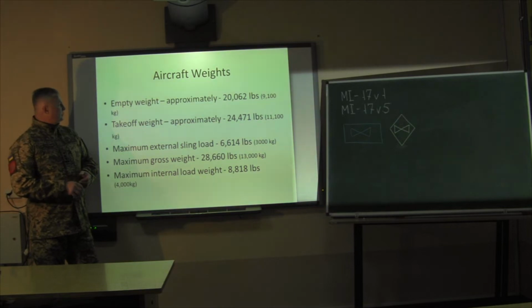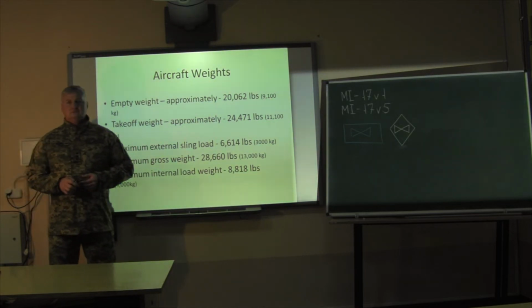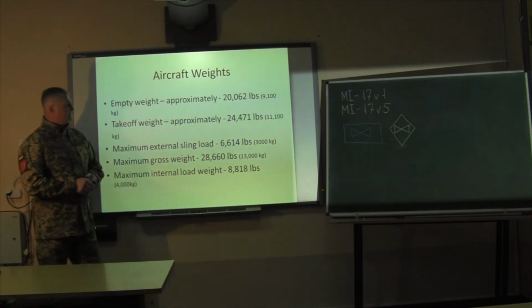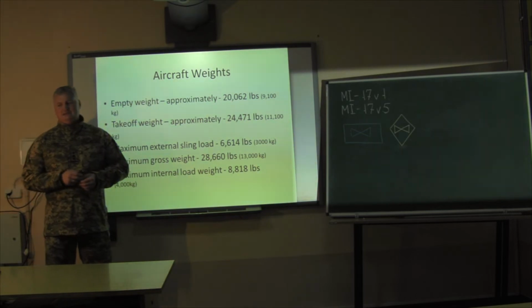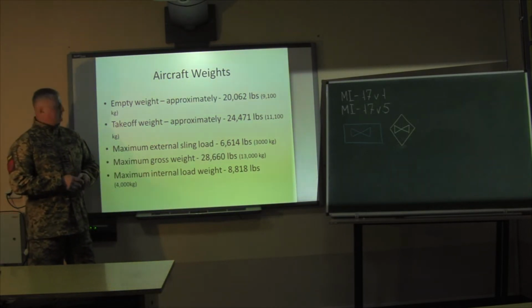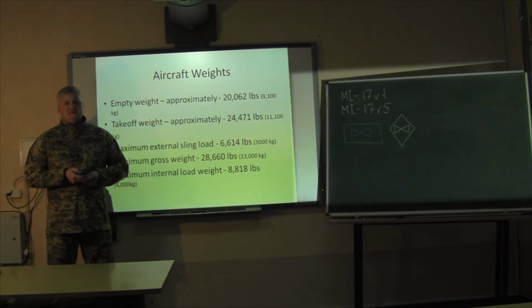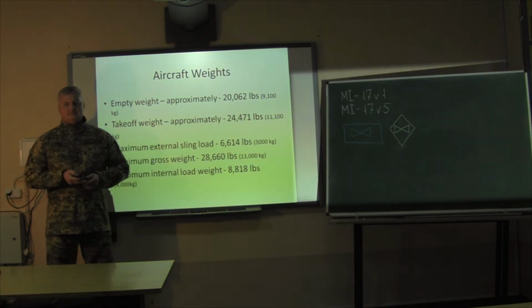Some characteristics: aircraft weight, empty weight, approximately 9,100 kilos. You can take this information in pounds, but kilos are closer for us. Take-off weight, approximately 11,100 kilos. Maximum external sling load, 3,000 kilos. Maximum gross weight, 13,000 kilos. And maximum internal load weight is 4,000 kilos. Is it enough or not enough? It depends on the situation. Actually, this helicopter with this type of engine has these characteristics.